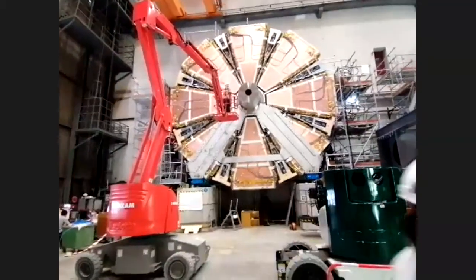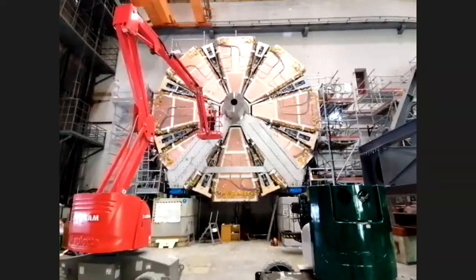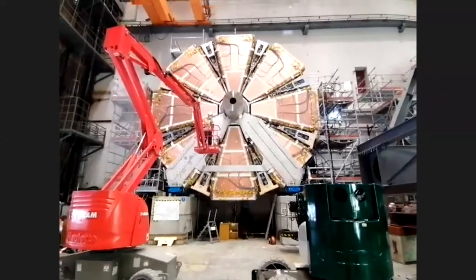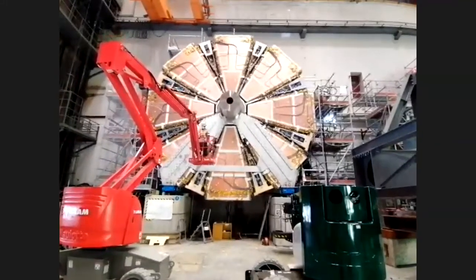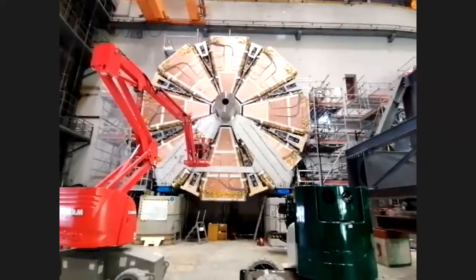And you see now the cabin of the cherry picker just lowering, where the head is of the person next to it. You see this silvery shiny thing. This is where the protons will go through of the LHC. So this will be just at the center of the LHC accelerator, and it will be part of the beam pipe, where the protons will go in and out in both directions.